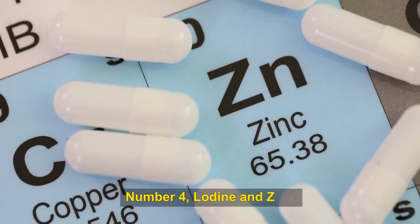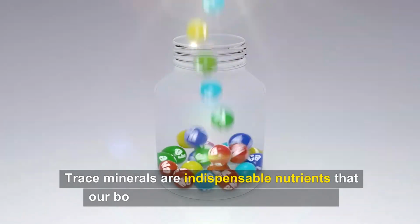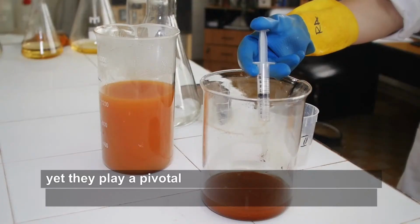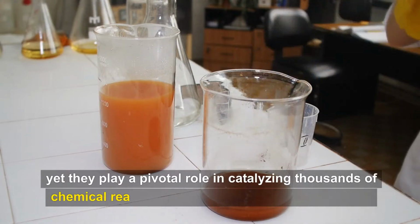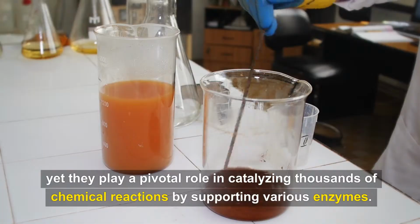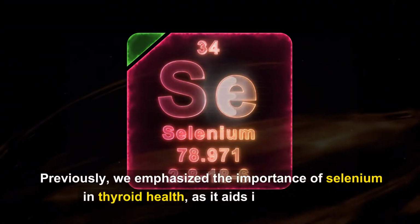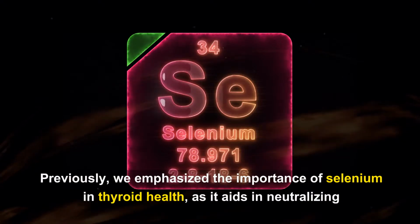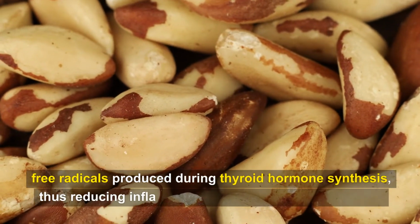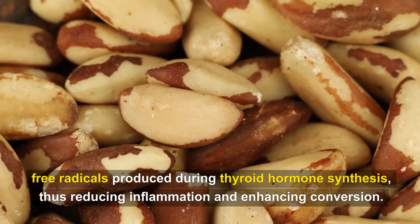Number 4. Iodine and zinc. Trace minerals are indispensable nutrients that our bodies require in minute quantities, yet they play a pivotal role in catalyzing thousands of chemical reactions by supporting various enzymes. Previously, we emphasized the importance of selenium in thyroid health, as it aids in neutralizing free radicals produced during thyroid hormone synthesis, thus reducing inflammation and enhancing conversion.